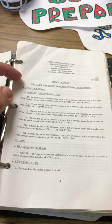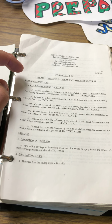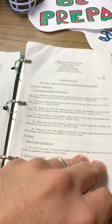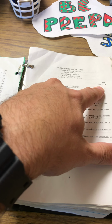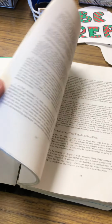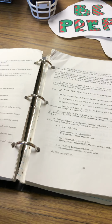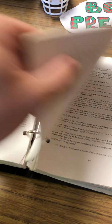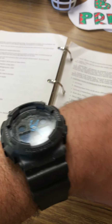So just like in college class and even some pre-college classes like in high school, you've got learning objectives, you've got your outline, and this was revised January of 2001. So that kind of tells you the age of it, when it was put together, and I was going through using this in May of 2001. There's talking about ranks, special orders, all kinds of different things throughout this book.